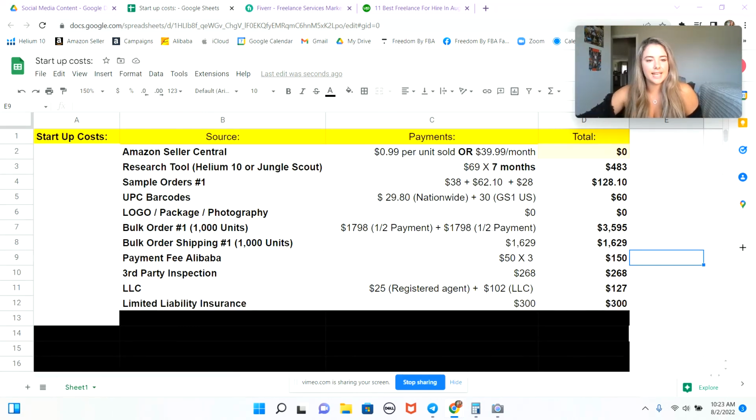All right. Then the next thing I paid for was limited liability insurance. I kind of jumped the gun on this, but I just wanted to make sure I did every single step by the book, so I was protected and preventing anything from going wrong in the future. So my limited liability insurance was $300. And I did this through Amazon's IP Accelerator.